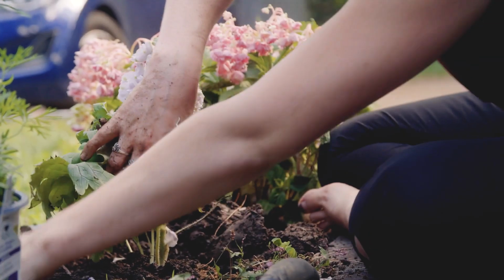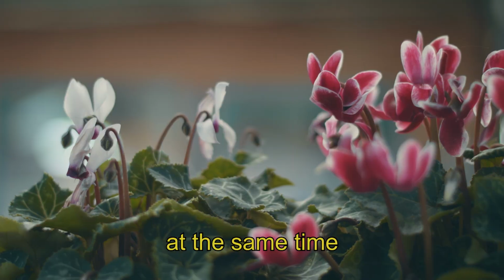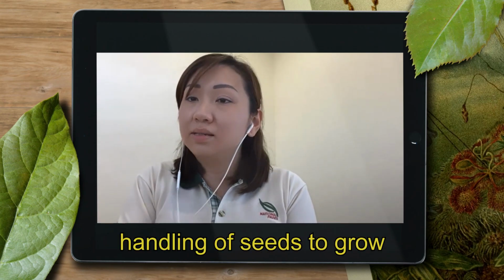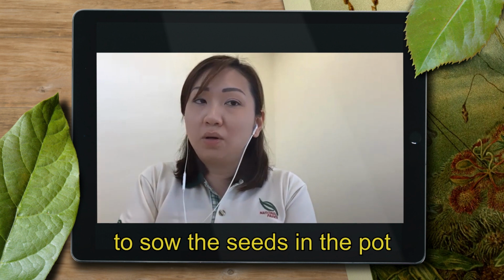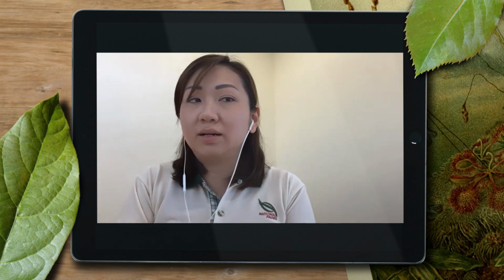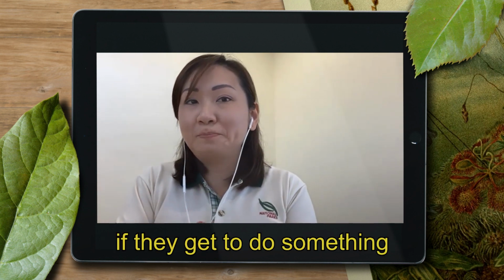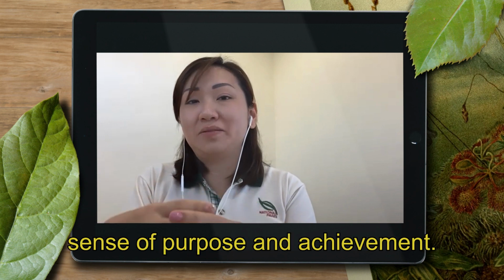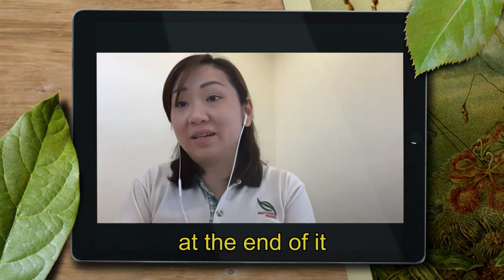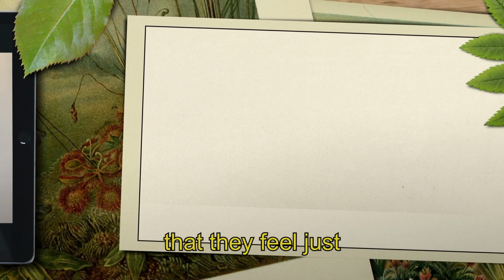but visitors can also get their hands dirty by taking part in one of the park's therapeutic horticulture programs. Now, at the same time, we also give them things like handling of seeds to grow, to sow the seeds in a pot, and such activity helps to improve their motor skills, their hand coordination skills. At the same time, if they get to do something, at the end of it, it gives them a sense of purpose and achievement. And you could just see the smile on their face at the end of it when they have their pot of plant or they have done something that they feel just good to do.